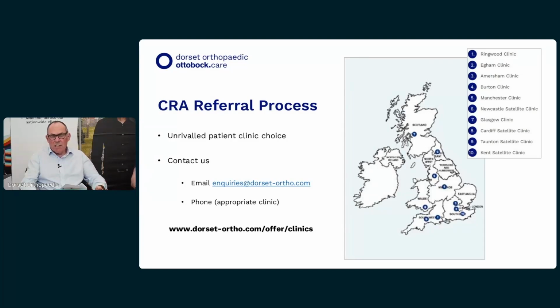out and contact us, and that can be done by email. There are online forms on the website to do that, or simply pick up the phone to have a conversation with us, and we can triage and make sure that the services we can offer are appropriate and timely for the patient.